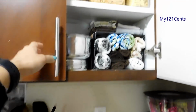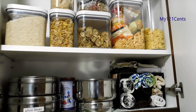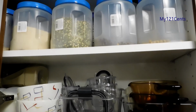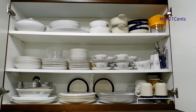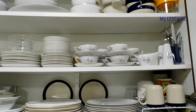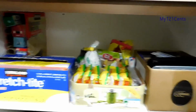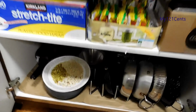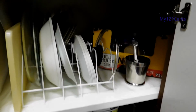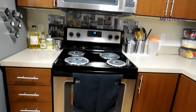These all are my other cabinets which I have organized like this. This big cabinet is specially dedicated to store all my crockeries. And look at this cup set which is my favorite one. The cabinets underneath the kitchen platform is organized such like this. And finally let me show you the 360-degree view of my kitchen area.